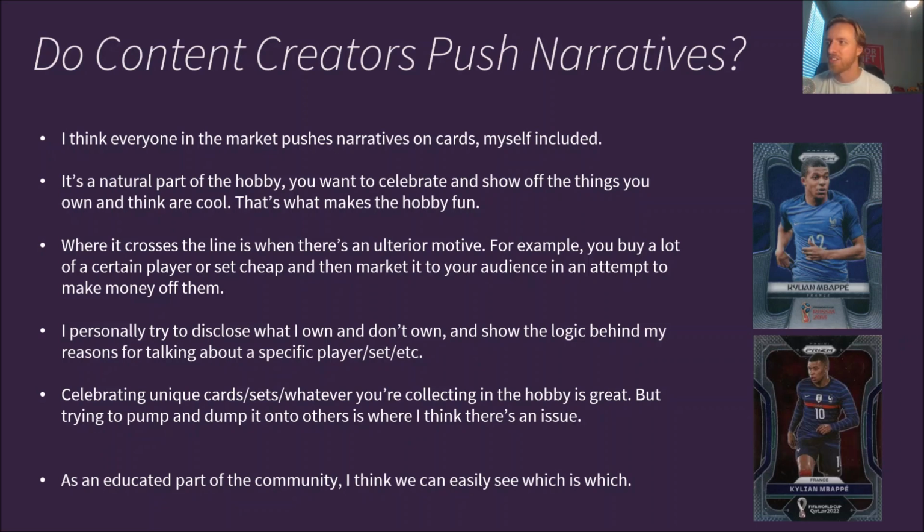In my opinion, where it crosses the line is when there's some sort of ulterior motive. For example, you buy a lot of a certain player or set cheap and then market it to your audience in an attempt to make money off of them and dump it onto them. That's what a pump and dump would be. That's where I would draw the line.